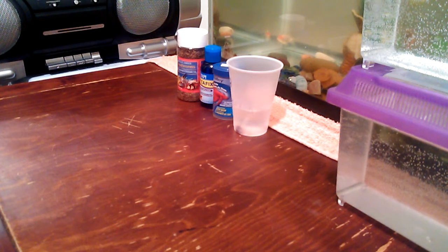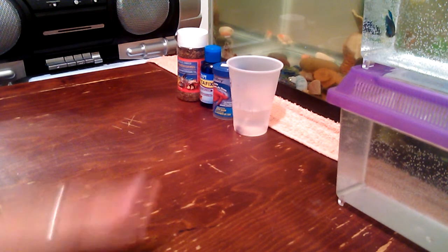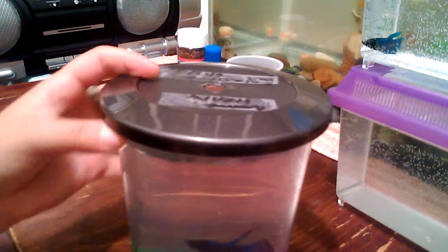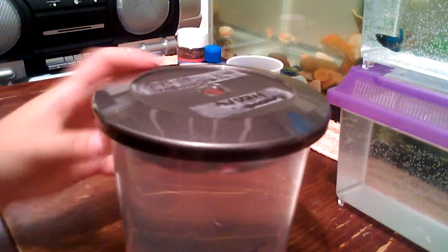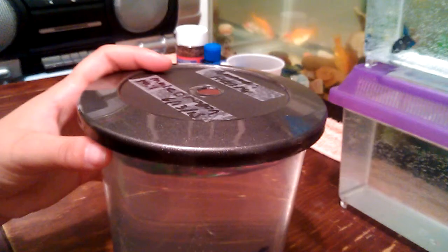Alright, so I'm going to do my males first. I'm going to save the best male for last. And first up is Henry. And he is a male. He is a male dragon tail. And I got him on the 13th of this year.